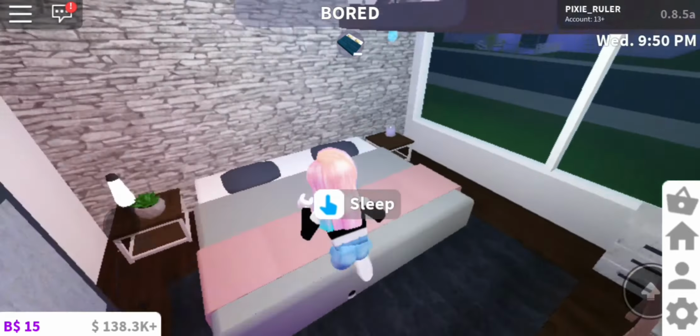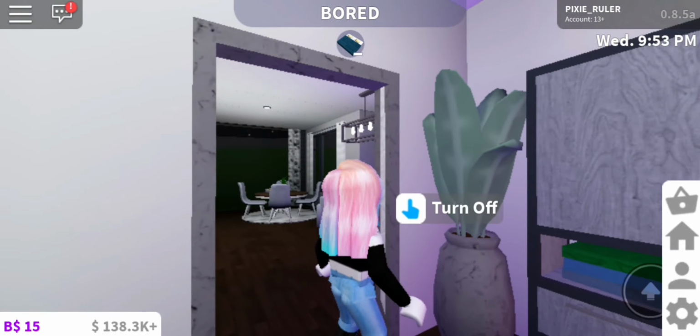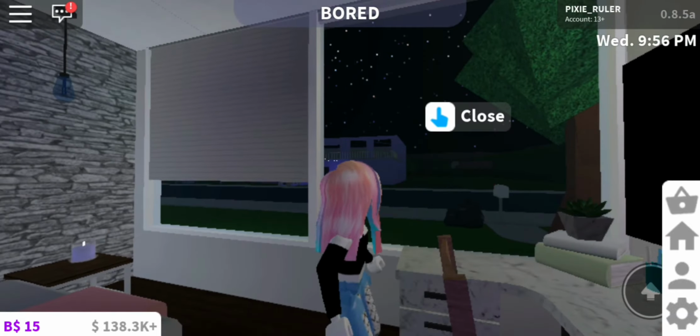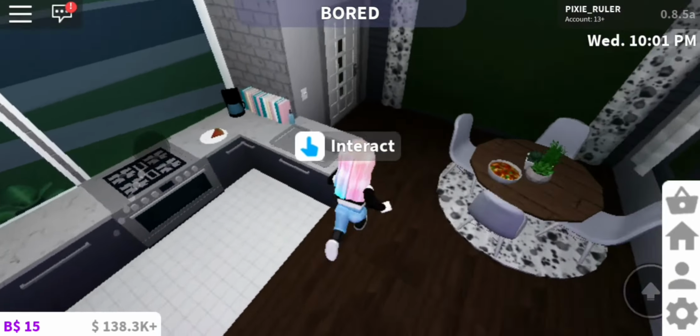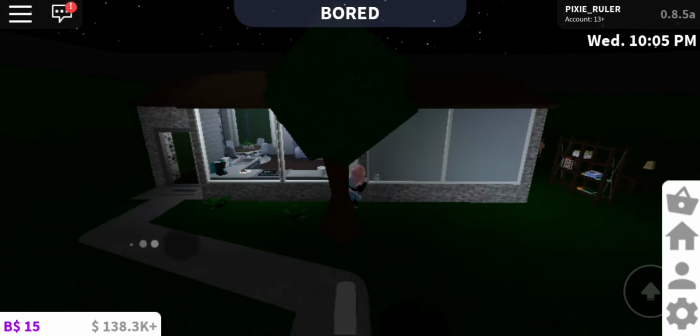So I think this room is pretty cute, even if I do say so myself. And I also put privacy blinds because, you know, we don't want stalkers out there looking at us through the windows. We need to see if this is legit. Can stalkers look at us?